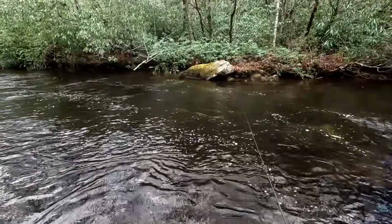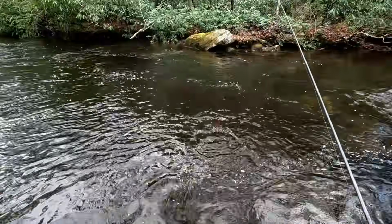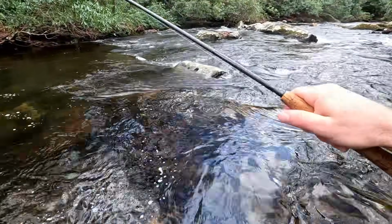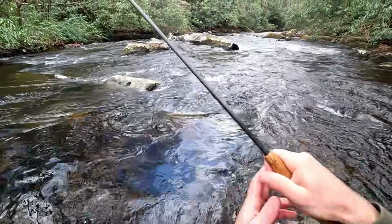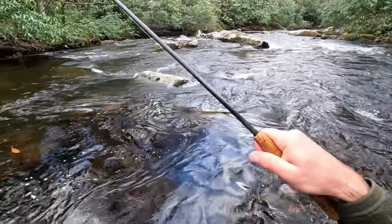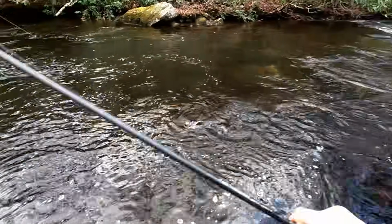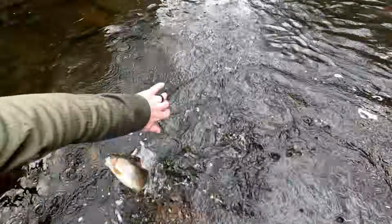Try this backside here. Yep. Whoa. Whoa, dude, come on. I don't want to go back downstream. I worked hard to get to this spot. There you go. They're all cookie cutter bows here so far.